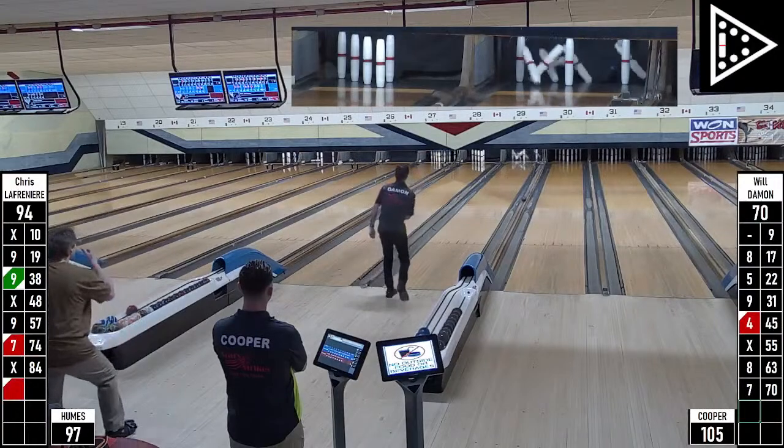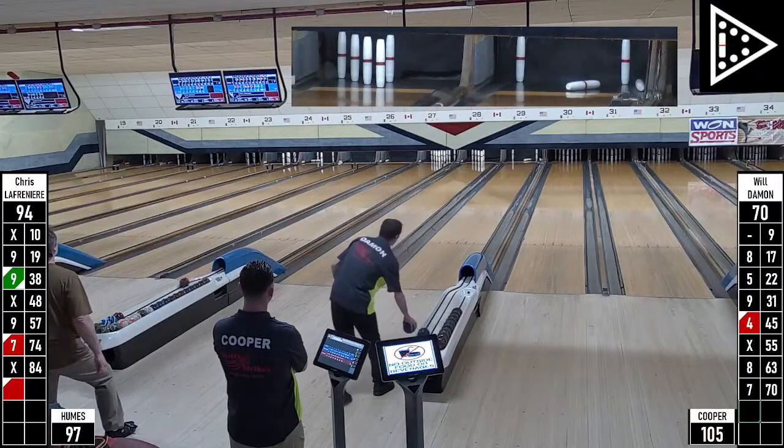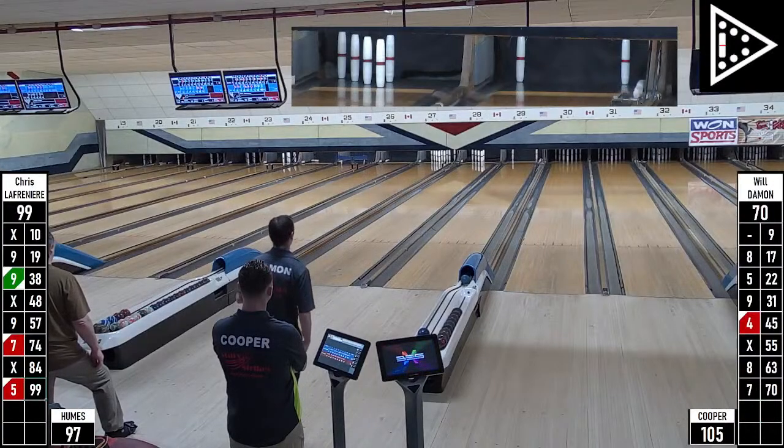Finding your spare, fill 5. Damon, that's a good hit, one of his best, except the corners still stay full.